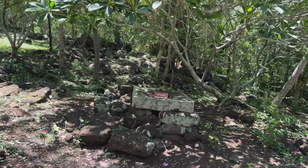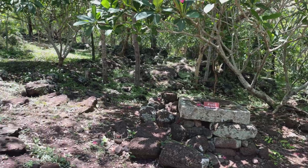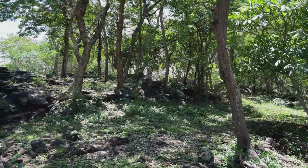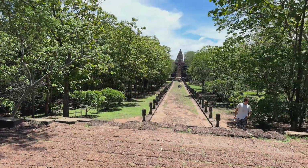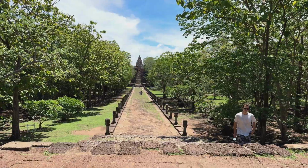Check out that, that's the little pedestal. So they had a Shiva linga on the top of that. They would have poured the water on it, part of their little ceremony. And this is the view you have right here from the top of that little hill.